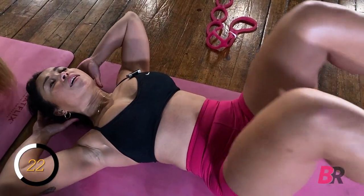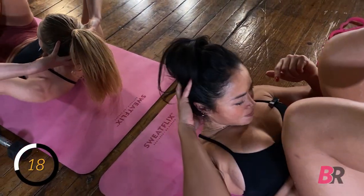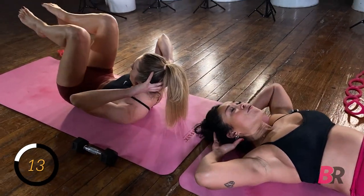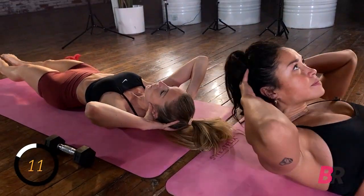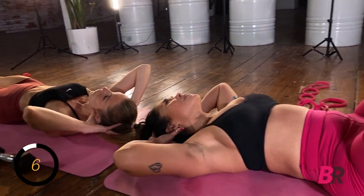Inhale and exhale. You'll notice the length is maintained at the front of my neck. So I'm not pulling my neck in towards the chest. It's a nice long neck. The front and the back, evenly lengthened. Tap it down. Can you see what we got up next, Jess?